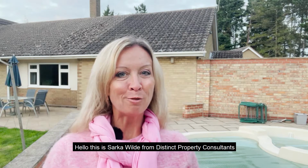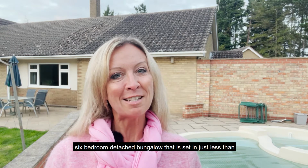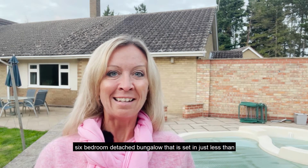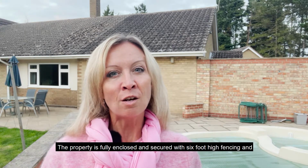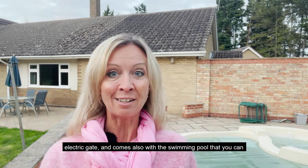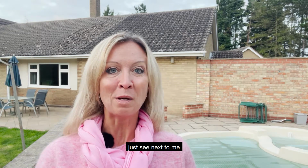Hello, this is Sarka Wilde from Distinct Property Consultants, and today I would like to take you around this lovely six-bedroom detached bungalow that is set in less than 3 acres of land. The property is fully enclosed and secure with 6-foot high fencing and electric gate, and comes also with the swimming pool that you can just see next to me.